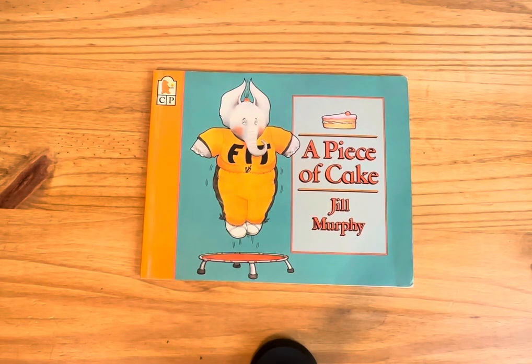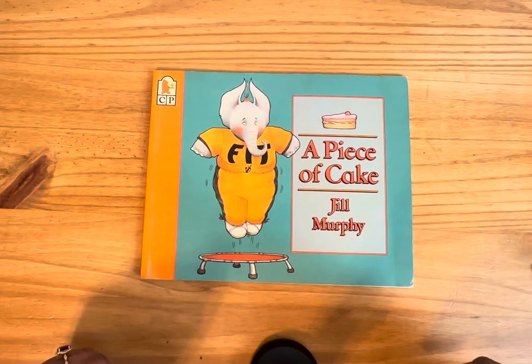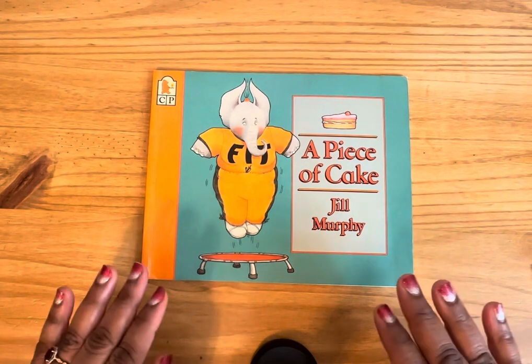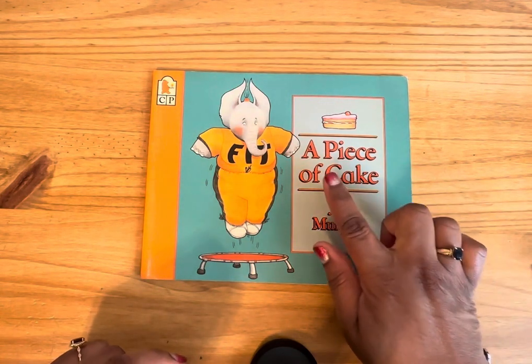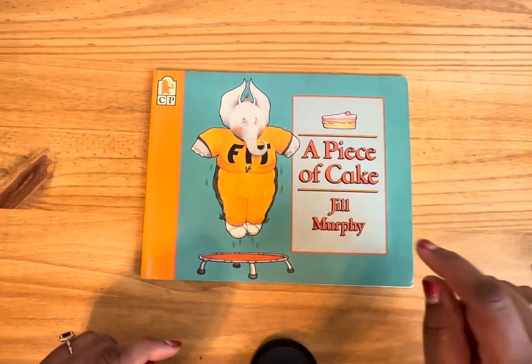I found that out a little bit later, but I thought to myself, you know what? That looks like such a fun book, and it looks like I will have a great time reading it, and I definitely wanted to read it to you guys, my friends. So let's go ahead and read A Piece of Cake by Jill Murphy.